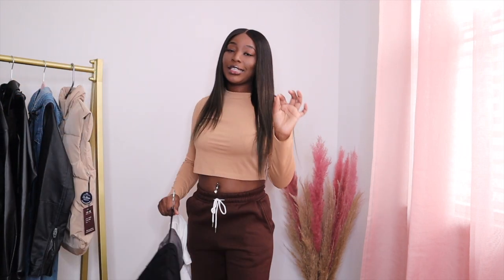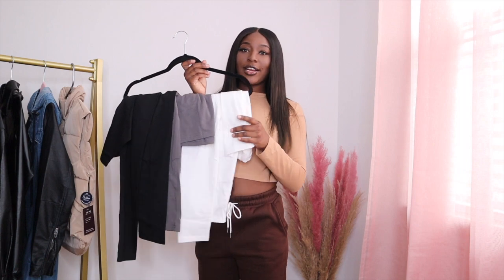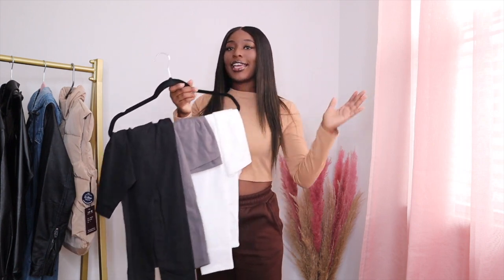Now, one of the good things about this top is that it came in a 4-pack. So you got 4 shirts for a good price. So I also got this shirt in white, gray, and black. And I'm excited to style clothes now because I was missing my basics and I was tired of wearing the same old white tank top.